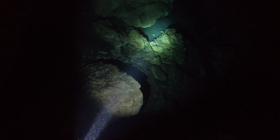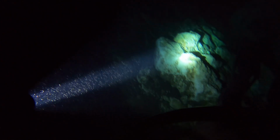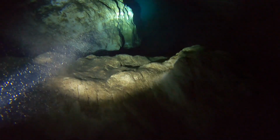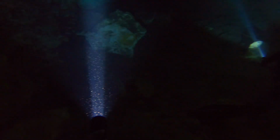Right there, he's at about 80 feet. And we're coming towards the bottom. He is actively looking for the lowest point, checking that dive computer and looking for the lowest point he can get. I want to say that I got to 101 feet.